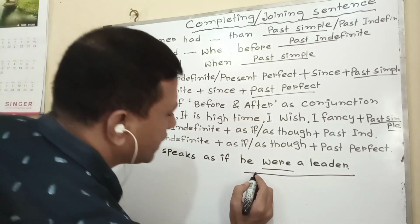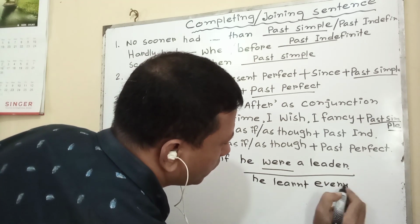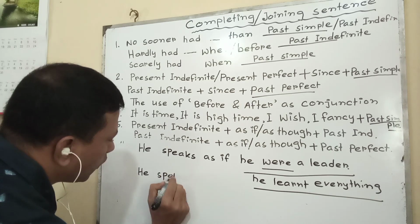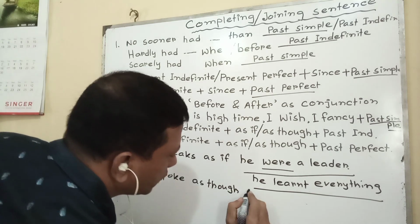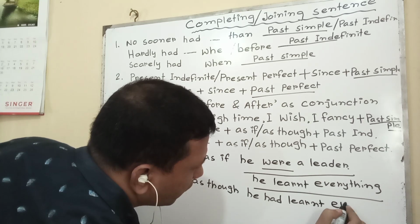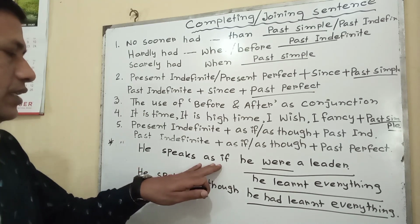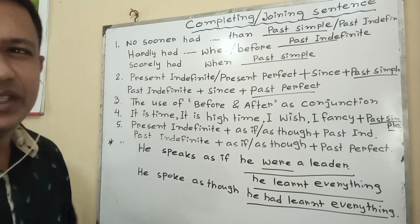You can write in another way. He speaks as if he learned everything. You can write also in this way, no problem. You just have to maintain past simple or past indefinite. Then the next one, if I show you the example in the same way: he spoke as if or as though, no problem. As though he had learned everything. Whenever you are in the grammatical section, at that time you have to maintain grammatical structures strictly. He spoke. That means in the structure of as if or as though, present indefinite, that means past indefinite is necessary. Past indefinite, past perfect is necessary.